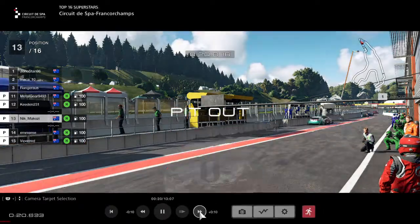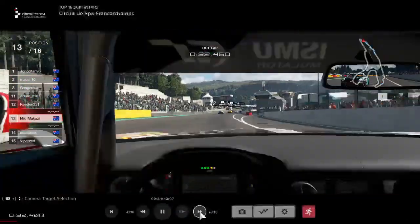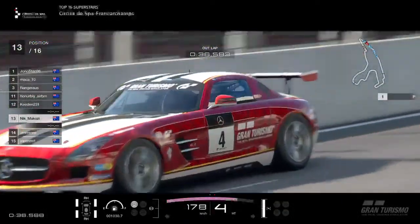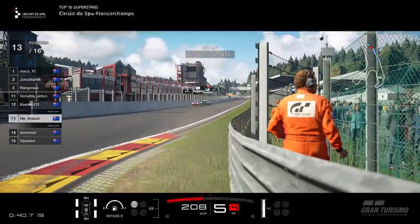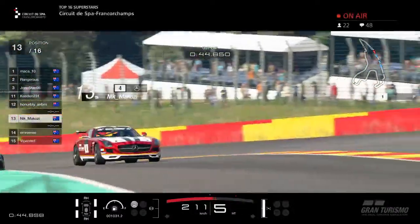So this is qualifying for manufacturers. What more can I say about it? It's all about slipstream. So if you didn't have slipstream, it was very hard to do well. So that's important.